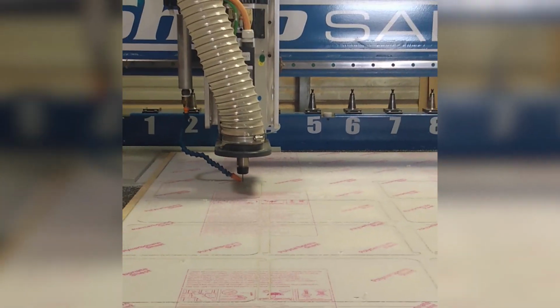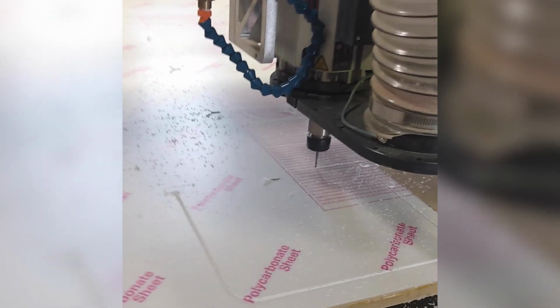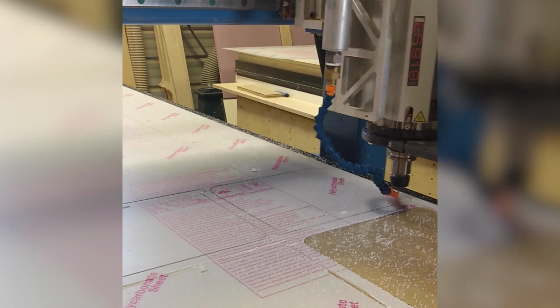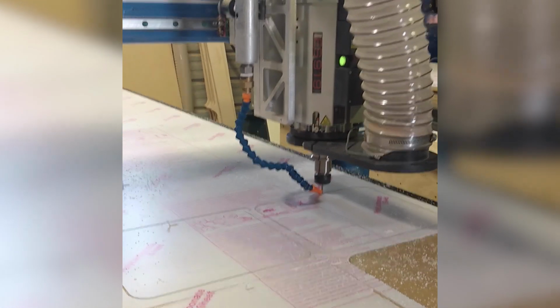The ShopSabre is a very versatile machine, and it's very easy to go from one material to another without any changeover issues. For example, the shields are polycarbonate, the headbands are starboard, both are plastic. When we cut the polycarbonate shield, we use a down cut bit, which we blow the chip out to hold the material down. Without that, the material just picks up. And then we use an upcut bit when we cut the starboard.